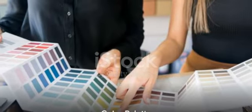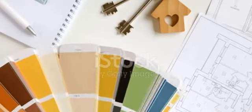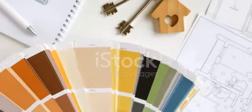Now, let's talk color. Your chosen color palette sets the mood for each room. Take into account the psychological effects of colors and how they interact with lighting and decor.